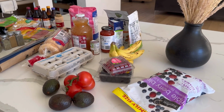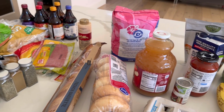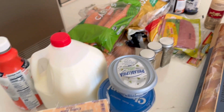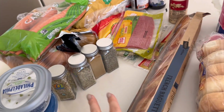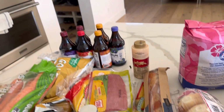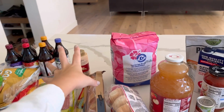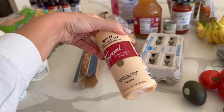Here is a close-up of everything I got. All the berries, some fresh produce, pantry items, breads, all of the dairy, veggies. I got a few different spices because I'm trying a new recipe today with lamb, and I've never cooked anything with lamb. And those were on sale today, so I grabbed a few of my favorite flavors. Obviously, white chocolate lover. I cannot have coffee without this. I will sometimes compromise and have caramel instead when we run out of this stuff, but it's just not the same. I just don't like caramel as much. I haven't tried one with caramel that I ever liked.